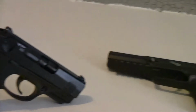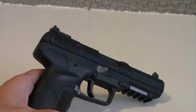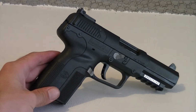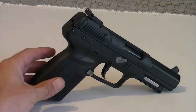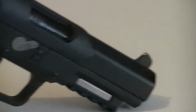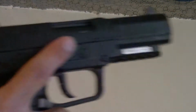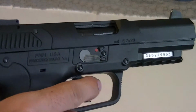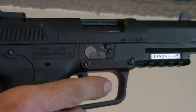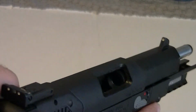Polymer gun. And on this side we have the 5.7. Very, very nice, but bulky gun. Very bulky. I want to say like a 1911, but probably not quite. Not too sure. Really good features on it. I've done a review on it already. The safety is pretty much made for your trigger finger, because you're not going to have your finger on the trigger whenever you're going to take it off safety anyways. This gun is clear. No magazine.